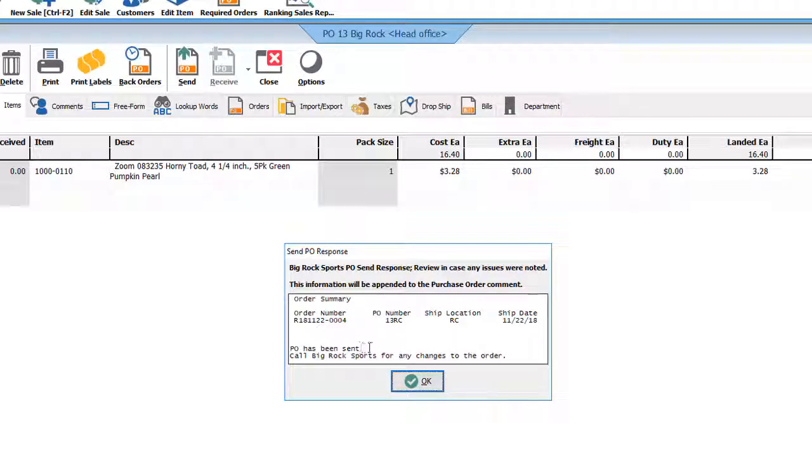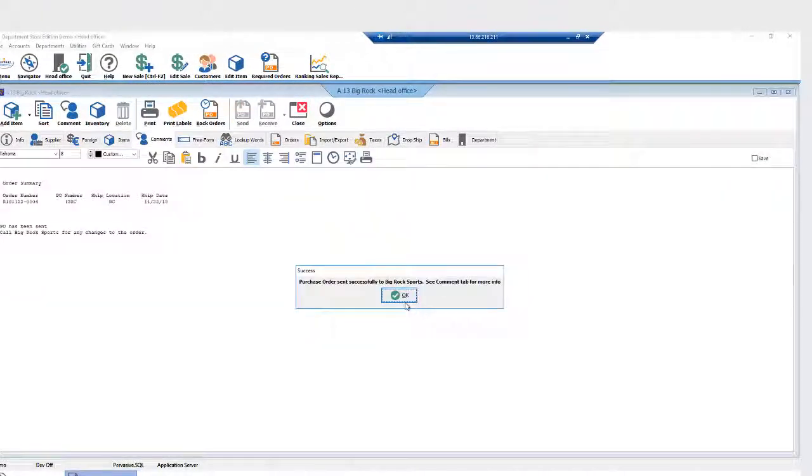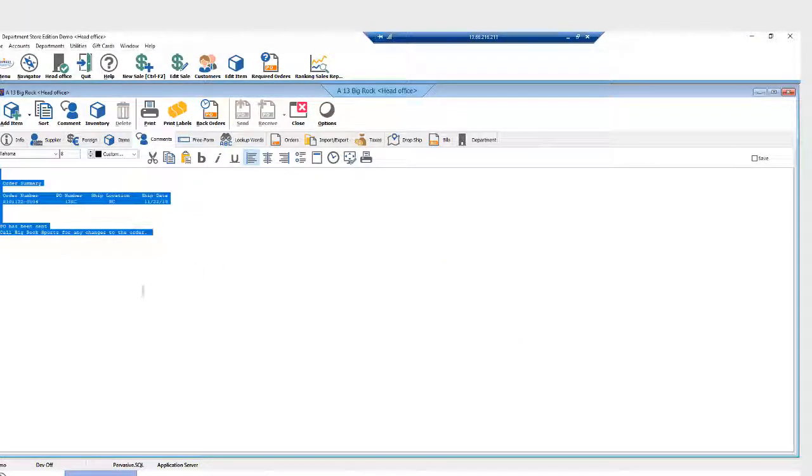Here it has been sent, and you'll notice that because it's been sent, there's an indicator saying you need to call them directly if you need to make any changes to this order. And then you can see that on our purchase order comment, it stores that order acknowledgement. So we always have it connected to our purchase order.